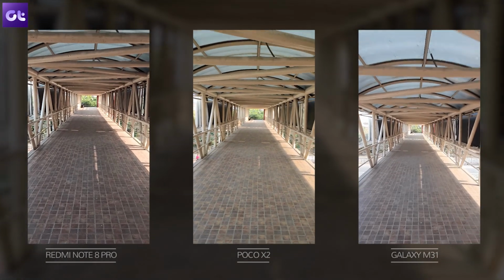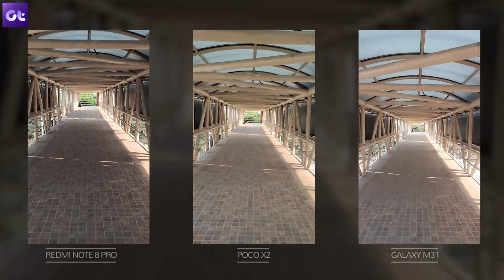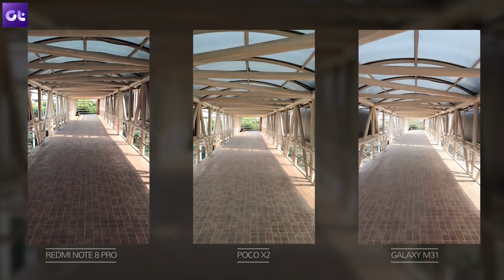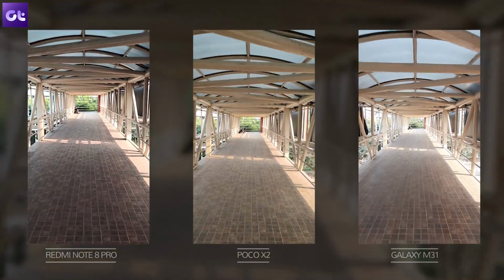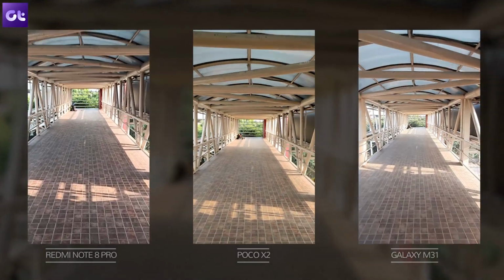Moving on to videos, the Poco is a hands down winner here. Now I agree the result looks a bit warmer, and actually it's the Note 8 Pro that gets the temperature right, but it blows out a lot of details and the objects in the distance are, well, not in focus.